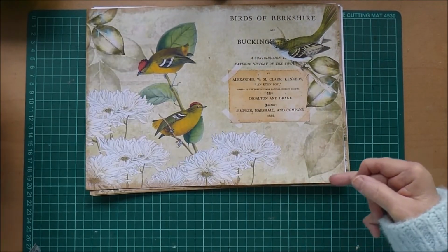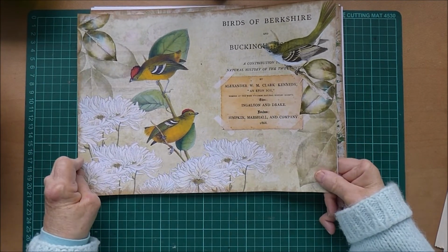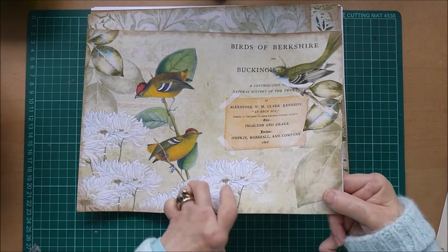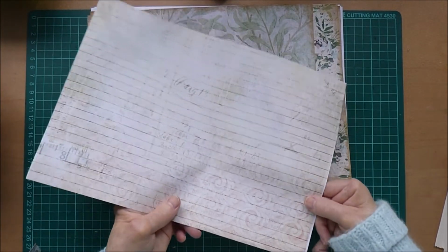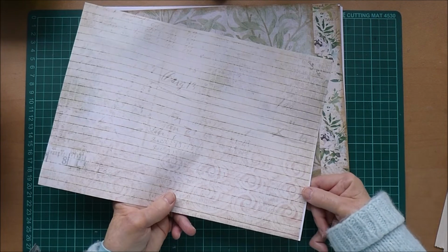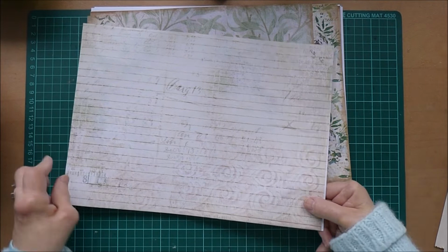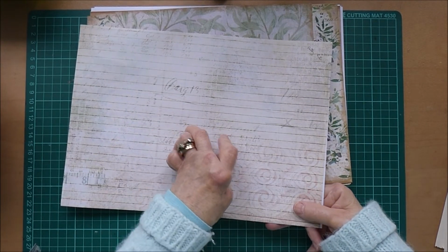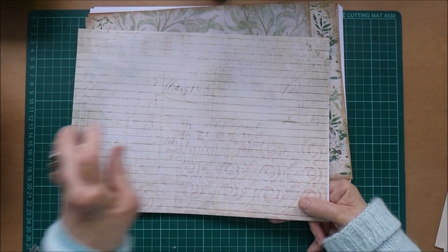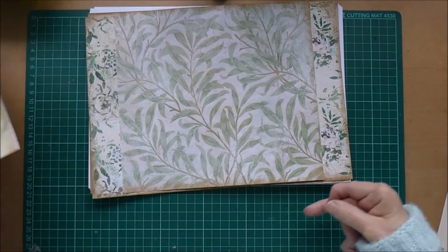I just love her kits. She does wonderful work. Isn't that beautiful? Birds of Berkshire. That's lovely. And that's got some lined paper. Some of these backing papers I've used are from the other kits. I've mixed and matched them because I've got a few kits here that I'll go through with you, and a lot of them have backing papers as well. So I haven't just stuck to one kit using its own backing papers. I've kind of mixed them up a bit.